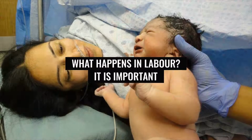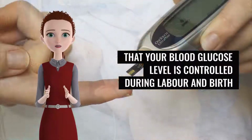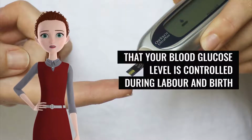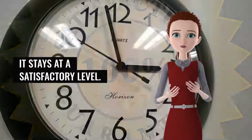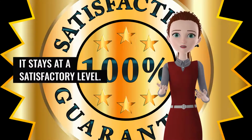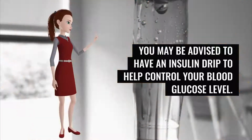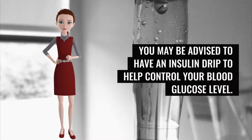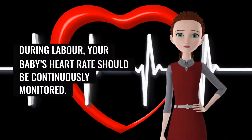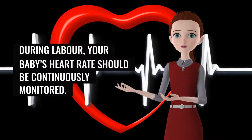What happens in labor? It is important that your blood glucose level is controlled during labor and birth, and it should be monitored every hour during labor to ensure it stays at a satisfactory level. You may be advised to have an insulin drip to help control your blood glucose level. During labor, your baby's heart rate should be continuously monitored.